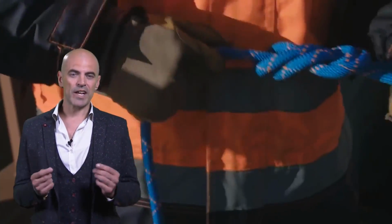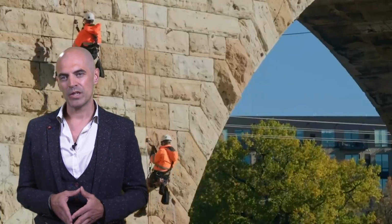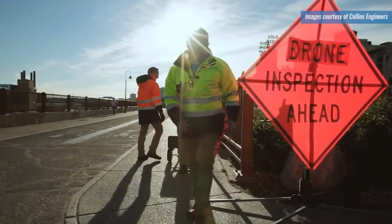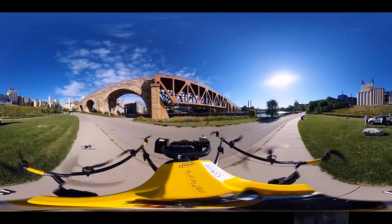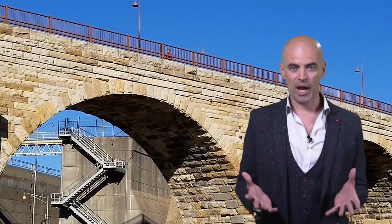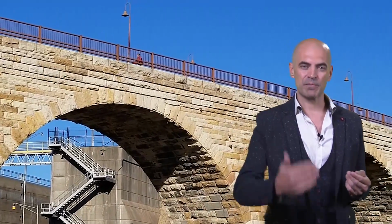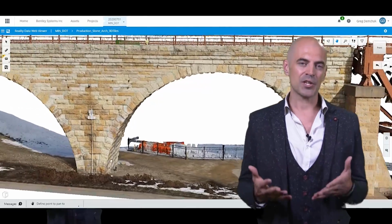Some of our most advanced users are reimagining inspections through the lens of digital twins. In Minnesota, the engineering firm of Collins is leading an effort to fundamentally change how infrastructure is maintained and managed over time. With their reality drone capture, it's now possible for them to experience the virtual bridge in full detail, as if they were at the actual bridge.